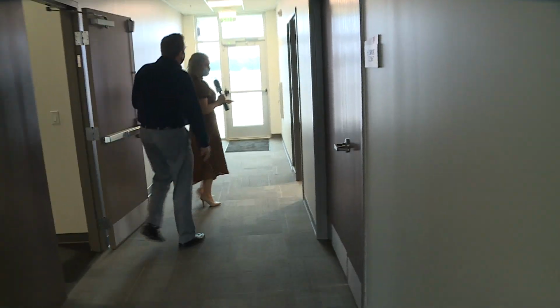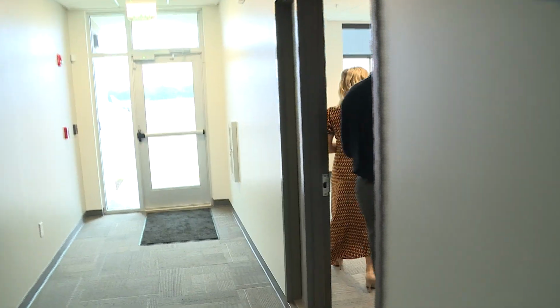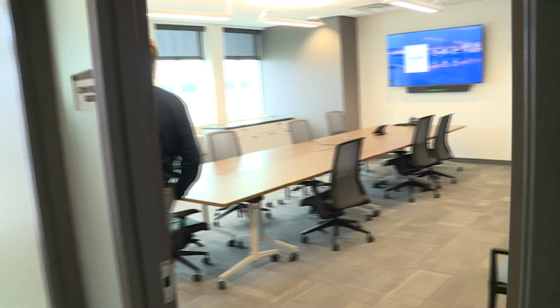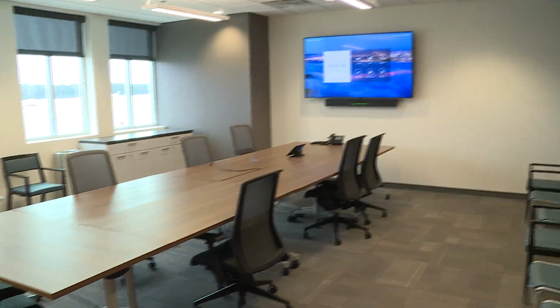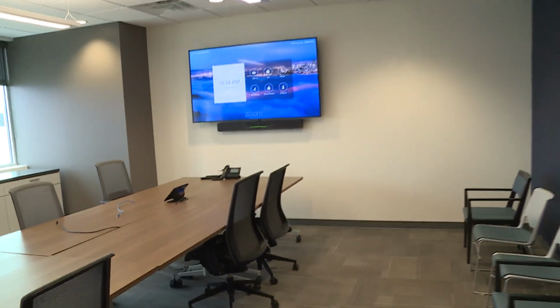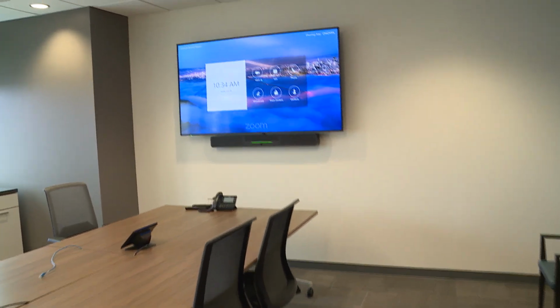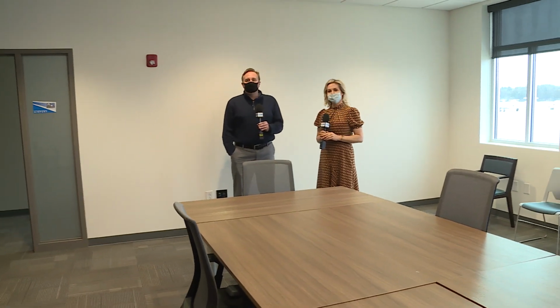This is the conference room. This is a little bit smaller if you're just having a more quaint business meeting. This allows for a little bit smaller group here. You can have maybe up to 12 to 15 people in here. All these rooms are Zoom rooms with cameras and all that. That's become very popular, but allows us to have meetings here and across the country to wherever their headquarters are or wherever we're meeting other folks.